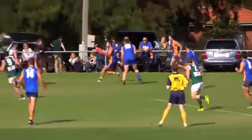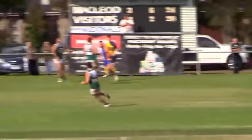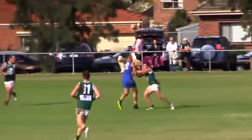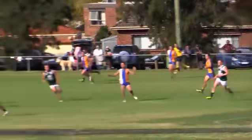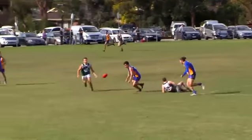No pressure here. Back out now to Scooter White. A little handball over the top to Long. As Tommy said, no Greensborough players around the footy here. Ball bounces into the arms of White again. He's had 3 possessions in the last 20 seconds. Andrew taps it down very nicely to Painter. Painter on the right foot goes up towards centre half forward. Bit of a tricky ball for Driscoll to mark.